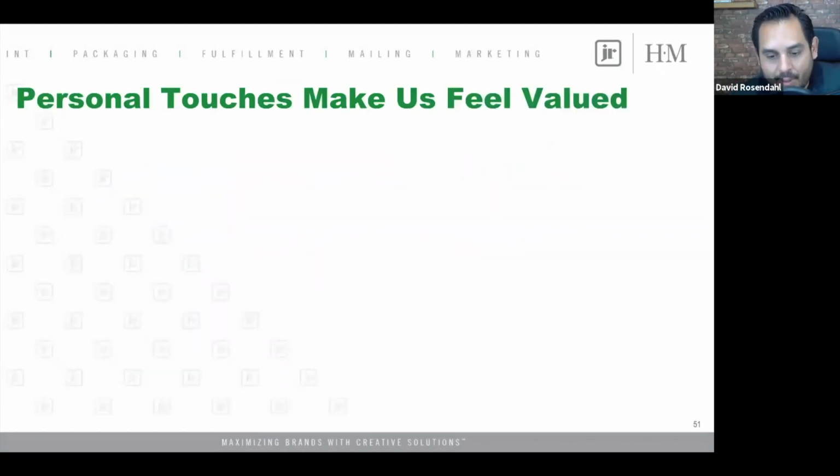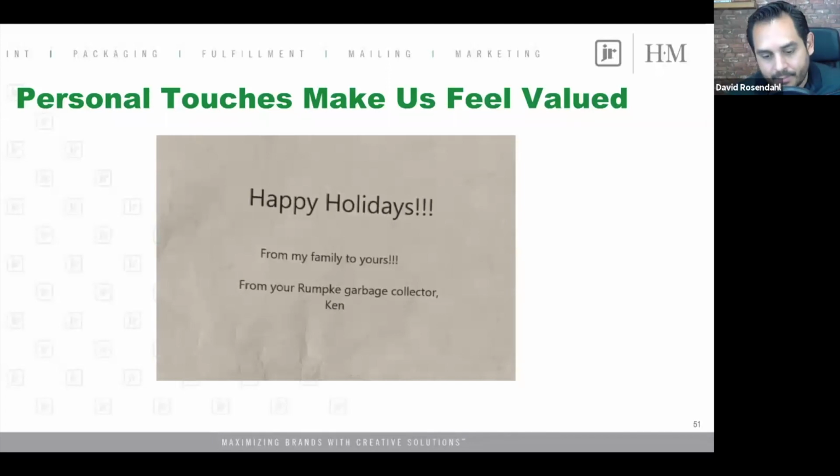I use this example often. It came actually from a client. He actually got this around the holidays, affixed to his trash can in the front yard. It came from their garbage collector. Must have been a wonderful part of the country. Our garbage collectors don't leave us Christmas notes here in California.